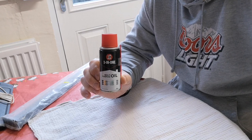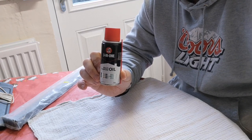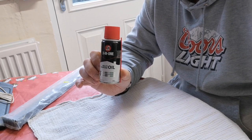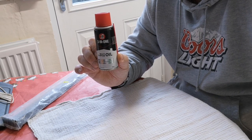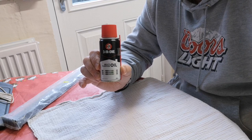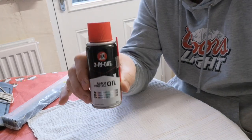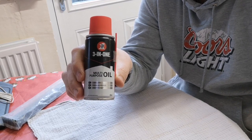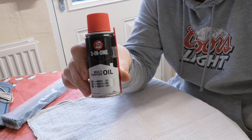The last thing I keep in my box, a little bit of 3-in-1 oil. You never know, drop your reel in the sea or in a rock pool on a rock mark. Just a little bit of 3-in-1 oil keeps the reel in pristine condition. Last thing you want is your reel to pack up when you're fighting a big fish. So if you've got a sticky bail arm, a little bit of 3-in-1 oil sprayed on the joints loosens it up, makes a big difference.